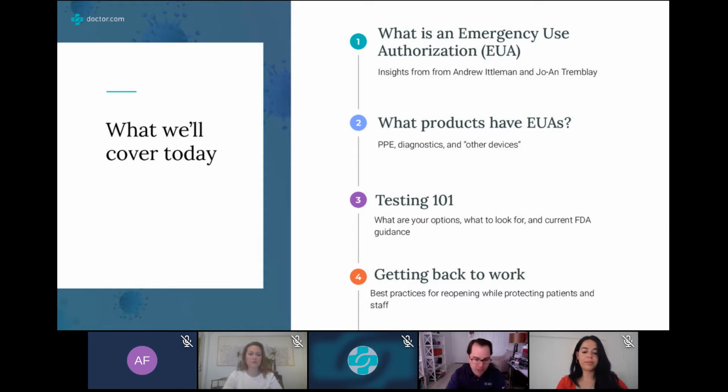Next, Joanne will primarily focus on what your testing options are today, but that will also be covered a little bit when we talk about the emergency use authorizations that are out there for some of these diagnostics and the other types of tests. And then finally, we'll talk about getting back to work and the steps that you can be taking now, whether you're preparing to open or whether you've already reopened and you're trying to understand what's best for your particular type of practice, given the type of office space you have, given how many employees you have, given the condition of some of your patients, et cetera.